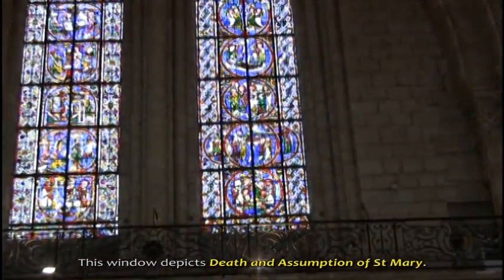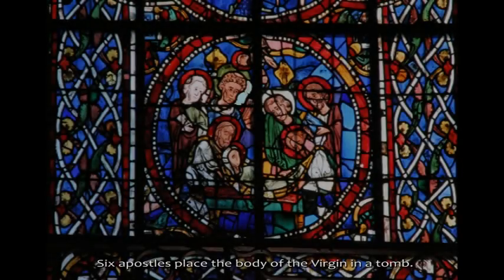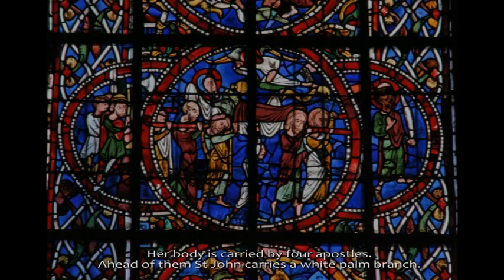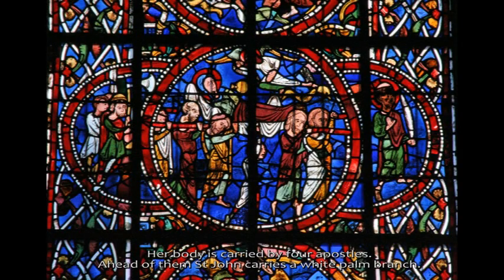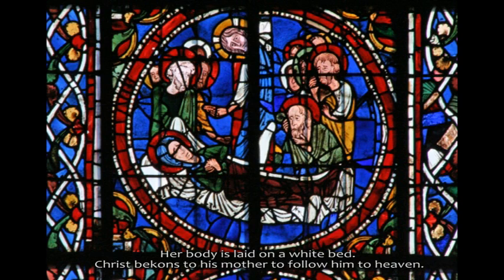This window depicts the death and Assumption of Saint Mary. 6 apostles place the body of the Virgin in a tomb. Her body is carried by 4 apostles. Ahead of them, Saint John carries a white palm branch. 7 apostles are transported to Jerusalem on a cloud to attend the funeral.